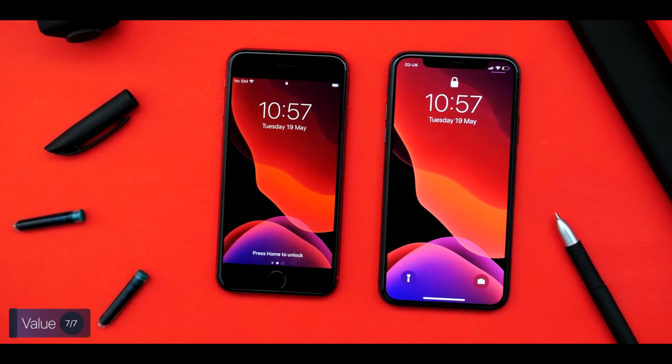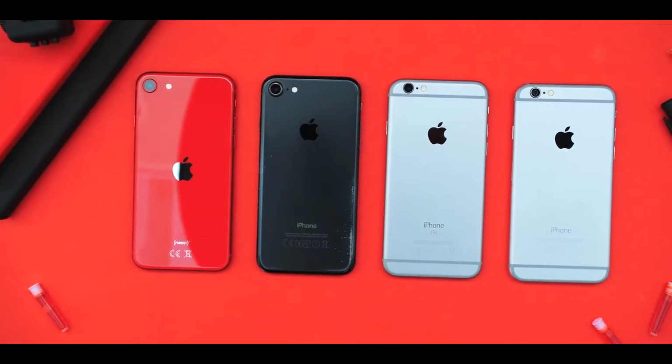And also for those of you that are using the iPhone X and the iPhone XS, obviously there's no need to get this one because it's also a downgrade. But for people who are using the iPhone 8, iPhone 7, 6 and below, then you can start to think of getting the iPhone SE 2020. But it all comes down to your choice.